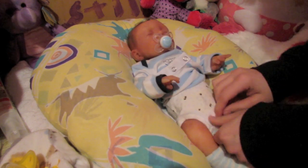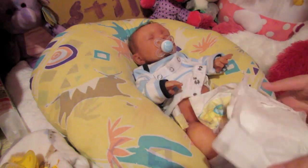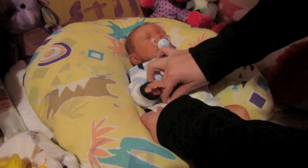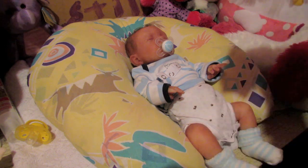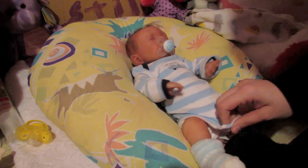Now I'm gonna change his diaper. And I didn't need to use the wipes because he only peed a little bit. So no need for the wipes.